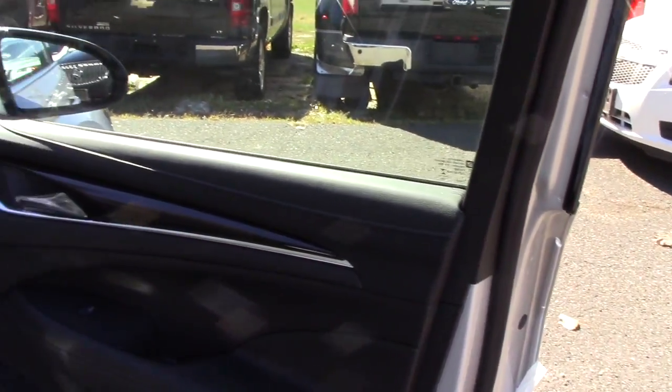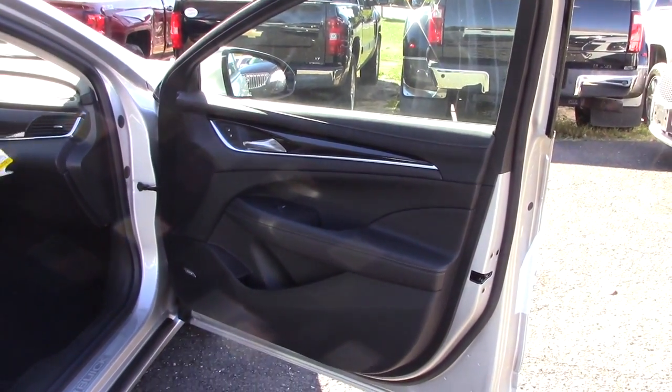So now let's go ahead and check out the front passenger space. So I apologize for the wind noise, but not really much I can do about that.